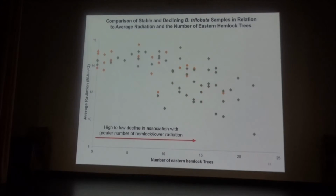What's even more interesting is the final predictor variable that we assessed, which was the number of eastern hemlock trees. As you can see here, in areas with average radiation, again on the y-axis, the number of eastern hemlock trees is on the x-axis. In areas with high solar radiation, you have high decline, but as you add more eastern hemlock trees, you can see there's a buffering effect that happens. Here there's a little bit less decline with 5 to 10 trees, but once you get into the range of 15 to 20 trees at each point along the transect, there's hardly any decline at all.